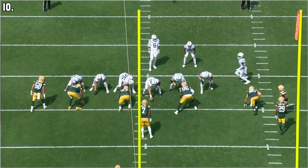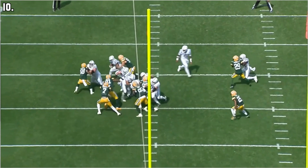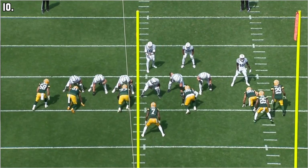But he is kind of the contained player. He's able to make this tackle. But if Richardson pulls this, it's going to be dangerous for the Packers.